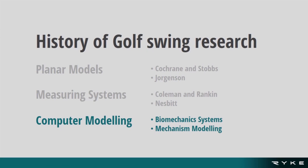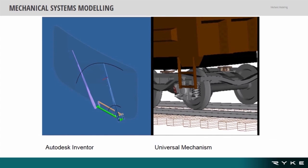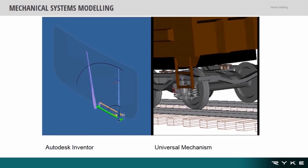The current era is computer modeling. Biomechanical measurement and analysis is used by universities and companies interested in the 3D nature of the golf swing. Three-dimensional kinematic data is obtained from individual golfers, and from that data swing mechanisms need to be derived. A different approach is mechanical systems modeling.